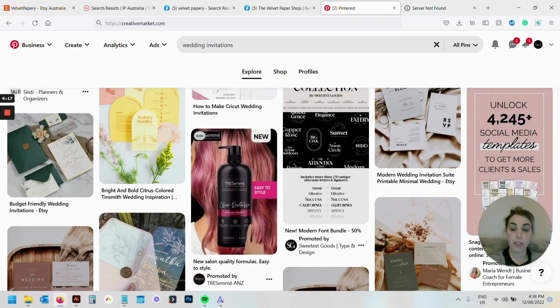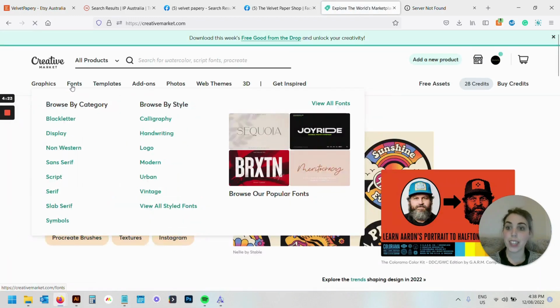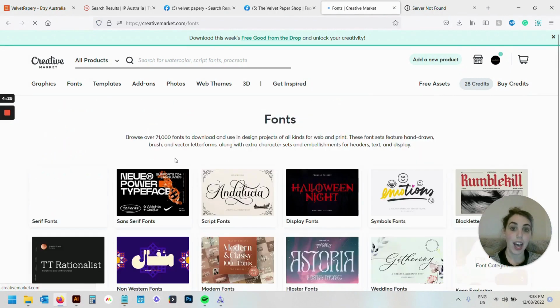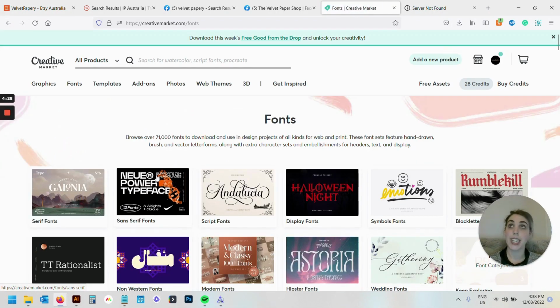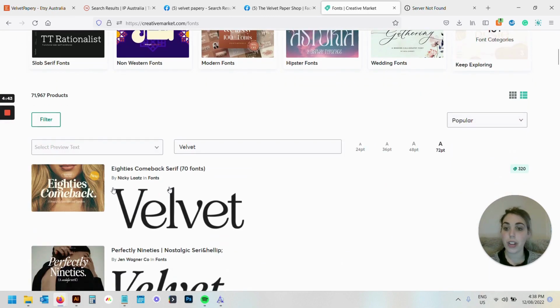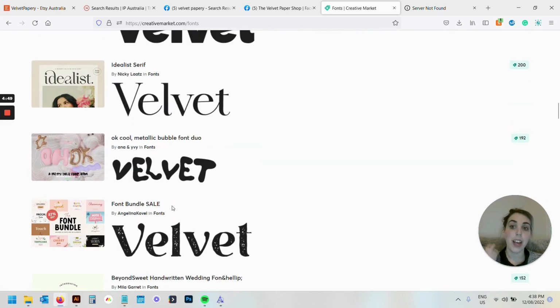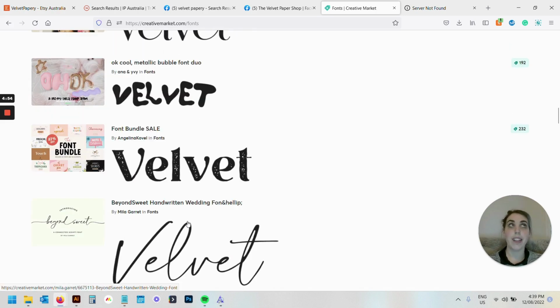Another place that I love to look for inspiration in terms of naming things is Creative Market. I love to look at font names because there's lots of really great ones in here. I was very close to calling the business something related to heirloom, kindred spirit, those kind of things. I think those words came from here, and it did lead me through to the name Velvet Papery in a roundabout kind of way. You can look at what all these fonts are named, which is a great idea, just to spark some ideas for you. Again, we never want to copy. We just want to be looking at different words and thinking what would work for my brand name.